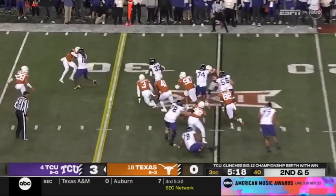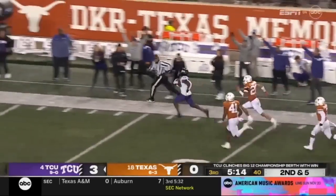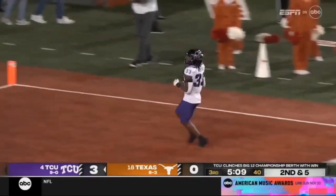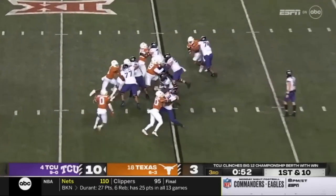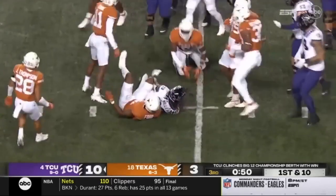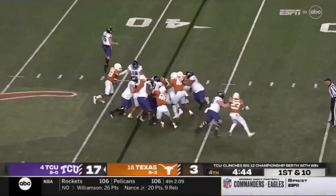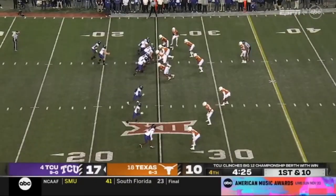Miller has a little crease. Has a block on the edge. Look out. Kendre Miller in a foot race. They won't catch him. And the Frogs with the first touchdown tonight. 75. He's got it. Miller's big scamper. TCU is thinking well beyond that. They have the game against Baylor on the road next.